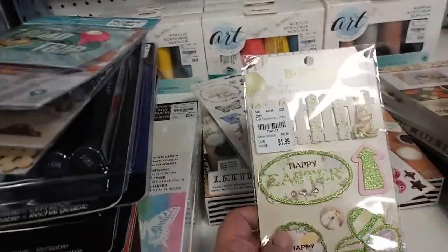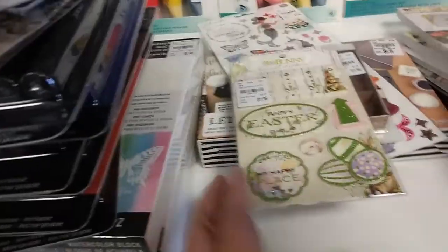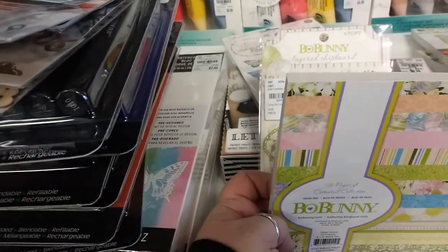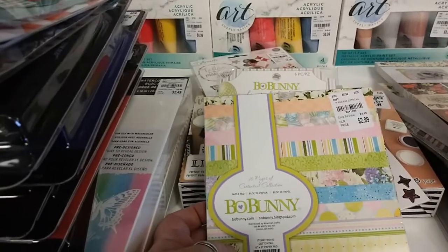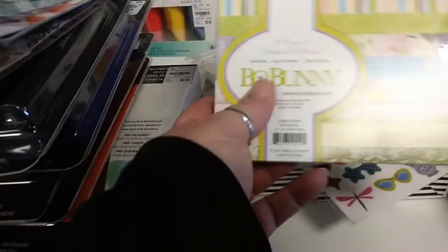So then we got in some Bo Bunny embellishments here. This is the layered chipboard for $1.99, 2241102, and that's a good thing because I got in the pad for the cottontail. So this is the matching pad for $2.99, 2241099. So those go together.